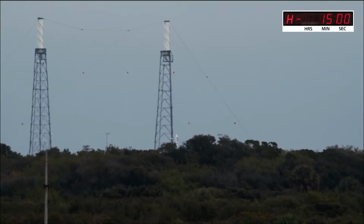The window today extends until 4 p.m. Eastern Time, or 2100 UTC, so there's plenty of time for the Astra engineers out in California to check and make sure everything is ready, to verify winds are acceptable for flight, and then pick up the countdown for these final 15 minutes and proceed into the terminal countdown, which begins at T-minus 10 minutes, and then ultimately liftoff.